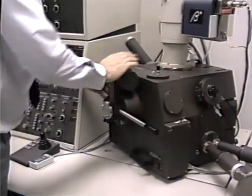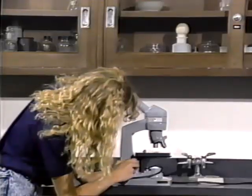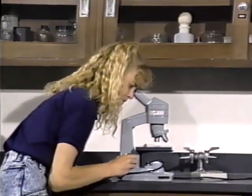Who don't need fancy electron microscopes to experience the joy of discovery. A compound microscope can open the door to this world of the very, very small.